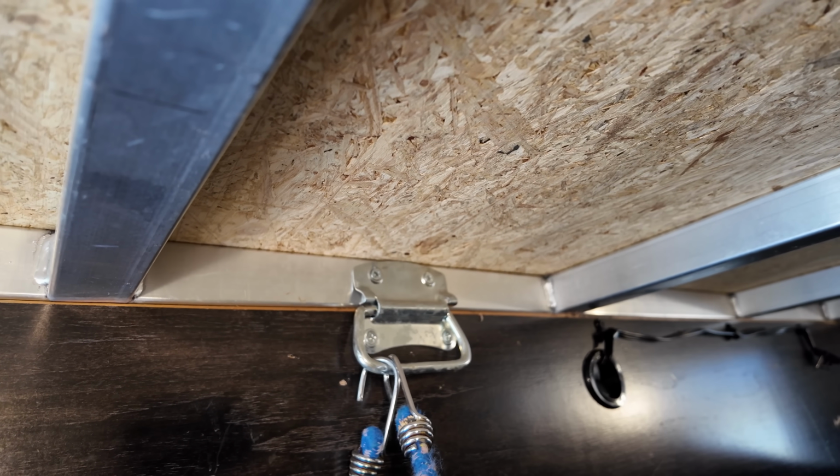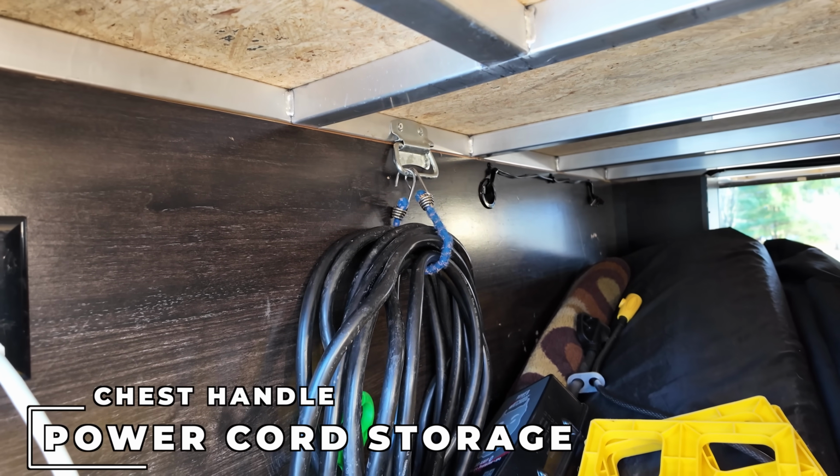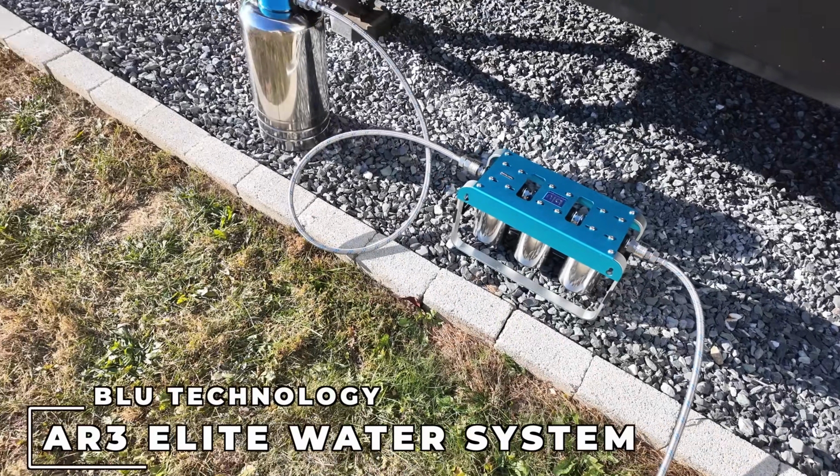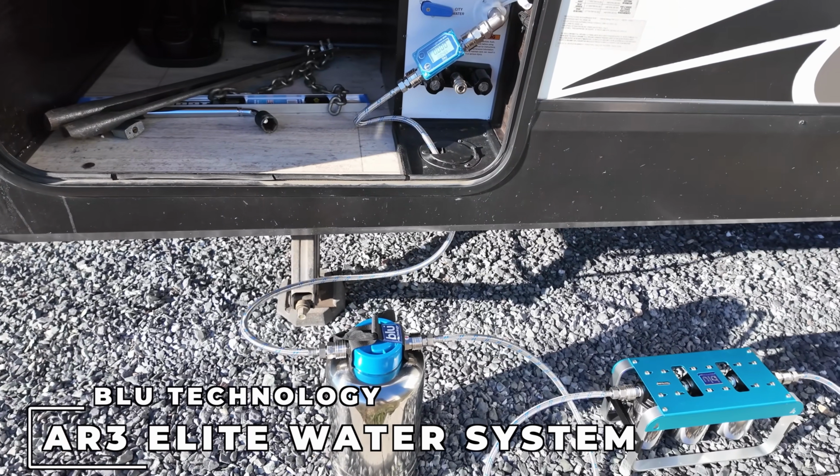We put up a handle on the wall that I used to hang our power cord, which does help save a little floor space. I finally pulled the trigger on the complete stainless steel Blue Technology water filtration system. Absolutely love it so far.